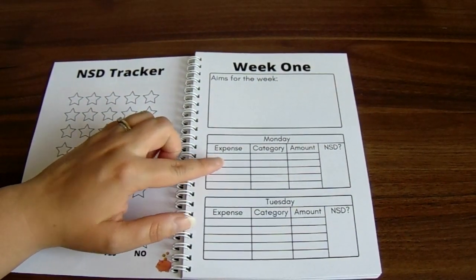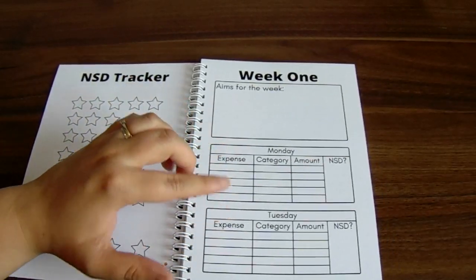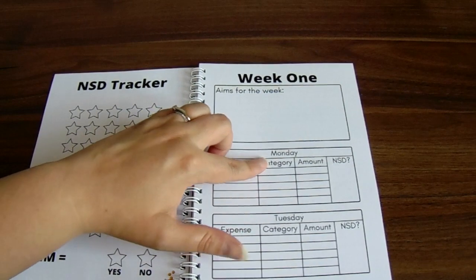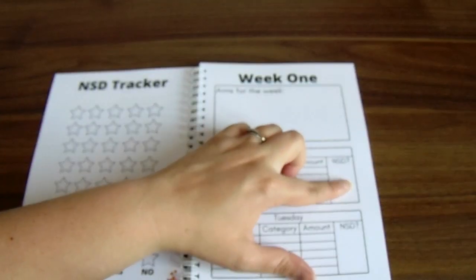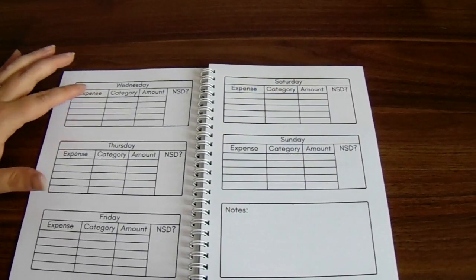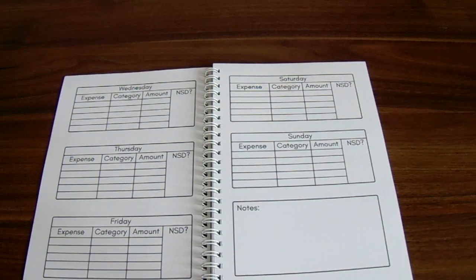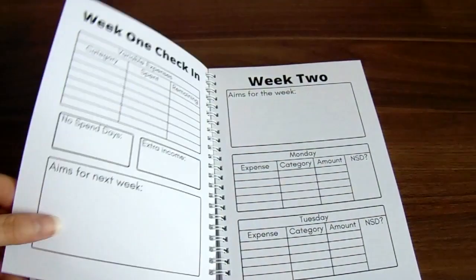And then you've got little boxes for the days of the week for your expenses, so when you're spending things. So it's the expense tracker but just different. You've got the days of the week for week 1. You've got expense, category, amount, so I can still highlight my categories, and I've got a space here to say whether it's a no spend day or not. And you get that for Wednesday, Thursday, Friday, Saturday, Sunday, and then any notes you want to make. Maybe something happened during the week that influenced your spending. Just make little notes about how the week has gone.